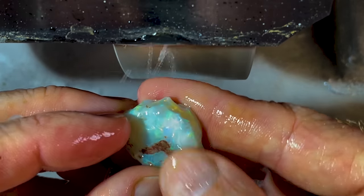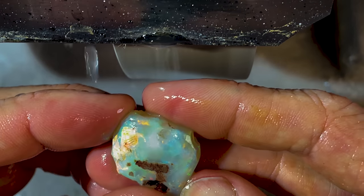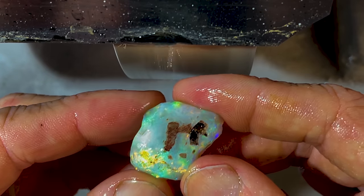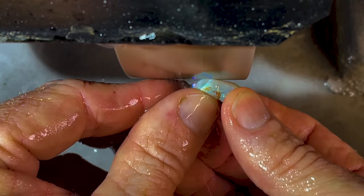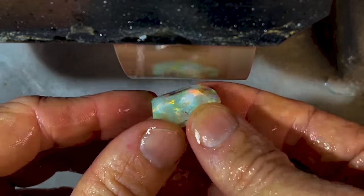Now that's called cotton wool. If it's from Andamooka, we call that cotton wool. Cotton in white opal can be really deceptive. It can look like it's just on the surface, but make its way very deep into a stone. And the reason you can't tell is because it's just as translucent as the white opal itself.